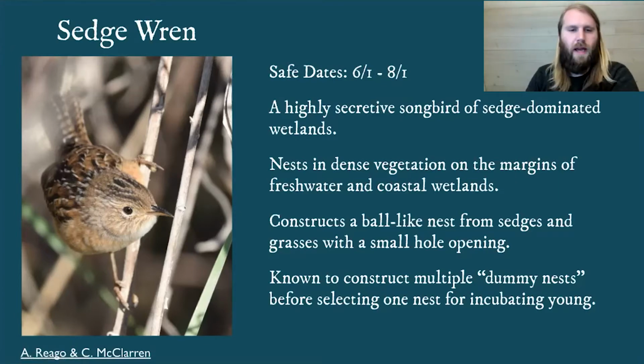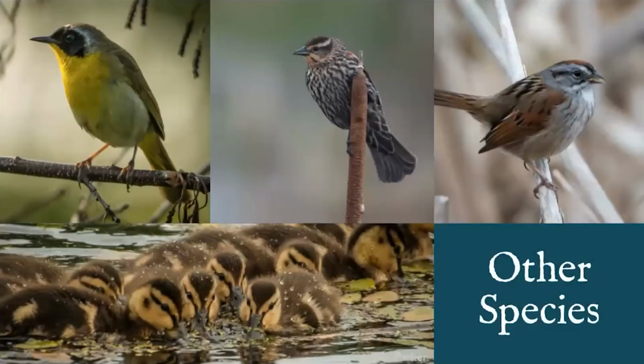All right, so those are the 9 target species. Those are the ones that you need to be sure of. You need to know them by sight and sound. Of course they're not the only species that you're going to encounter while out in a marsh system. There are a number of different songbirds that could be seen, waterfowl, and other wading birds. So if you're familiar with more species, that's great. We'll talk about how you can document them as well.